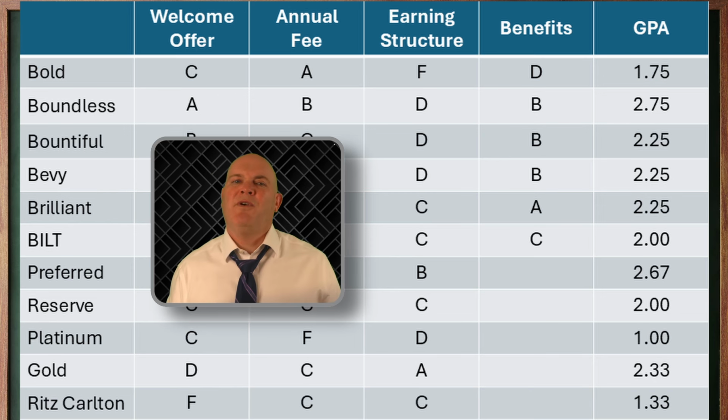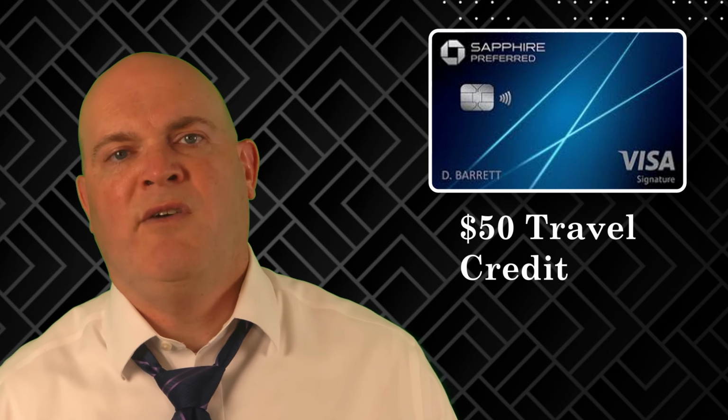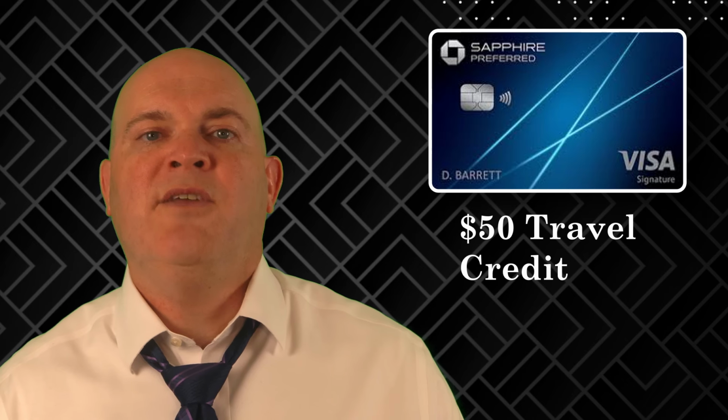The Sapphire Preferred is going to earn a C for its benefits also. Let me tell you why. First of all, it has a $50 travel statement credit, but in order to get that credit, you have to make a hotel purchase through the Chase Travel portal. Another benefit is its ability to transfer points to Marriott. Of course, that's very important here. It also offers primary CDW when you rent a car, if you use your Preferred card to pay for it.